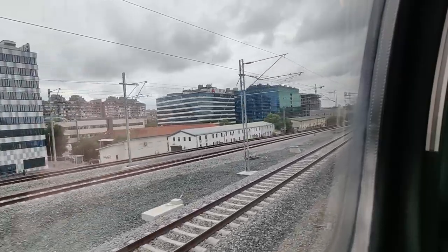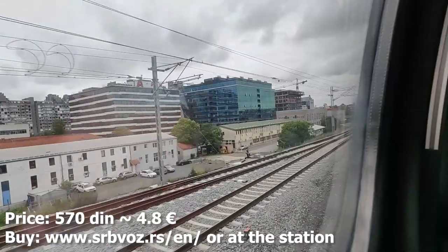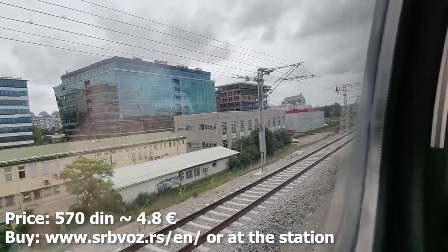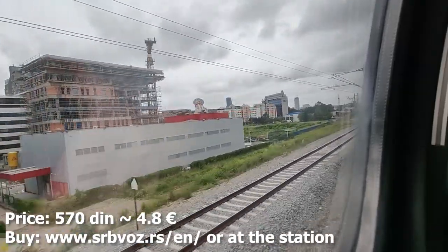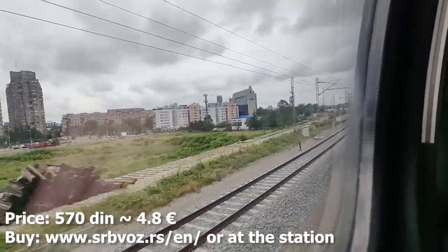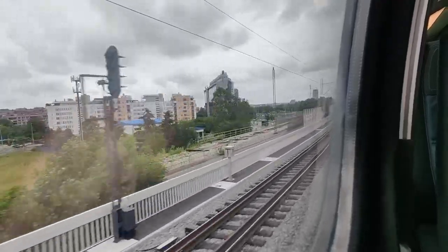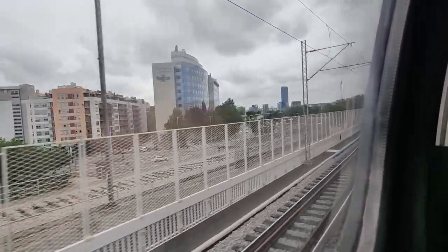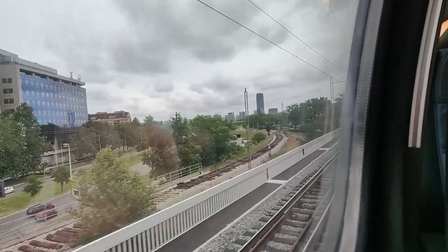A return ticket in second class on the new Soko train will set you back 570 dinar or about 5 euros. Tickets can be bought online on the Serbian Railways website, albeit a bit of Google Translate is needed if you don't speak Serbian. And at the station in Novi Sad and Belgrade, there are now ticket machines in English as well as a ticket office. At 5 euros for a return ticket to travel in such comfort, the railway has beat any competition from buses on this line in my books, and judging by how full the trains were, I think the Serbians agree.